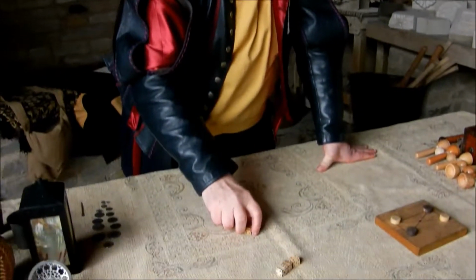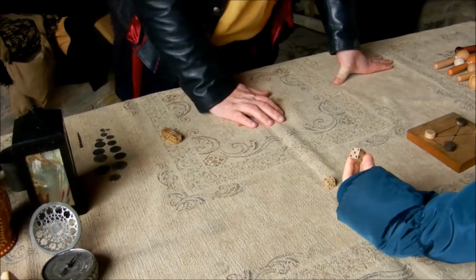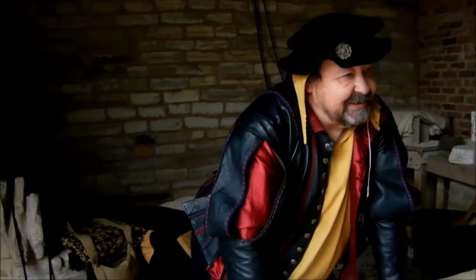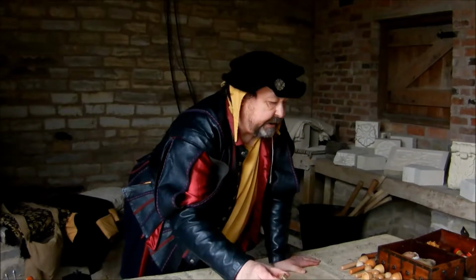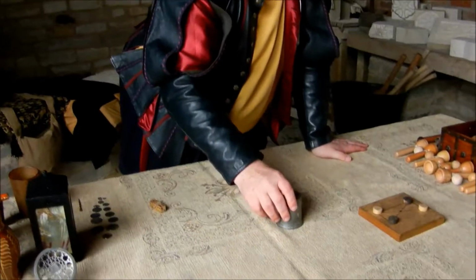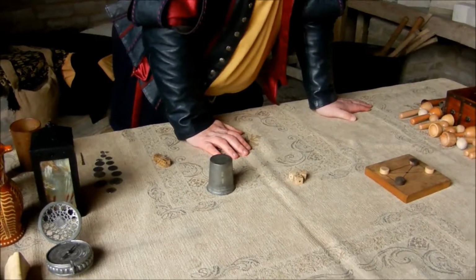Look at the dice that you've just played with. You had a choice, you didn't have to play with those. So you've been cheating, haven't you? Those were known as high men. They only have 4, 5 and 6. You would also have a set of low men. Then you have 1, 2, 3.